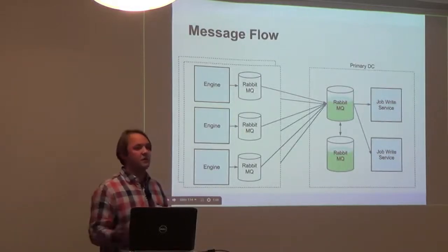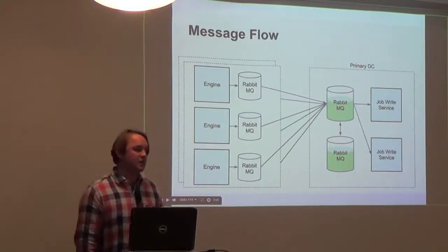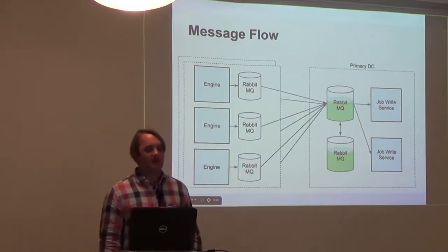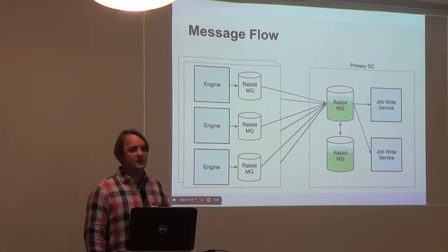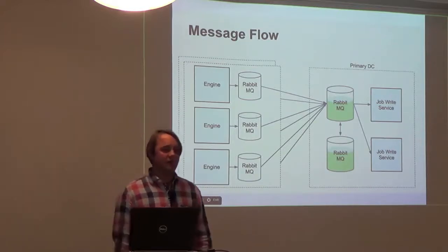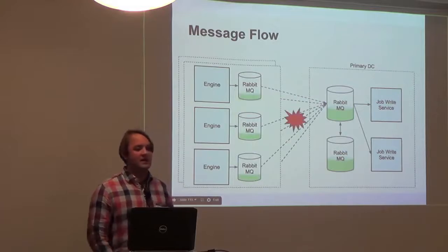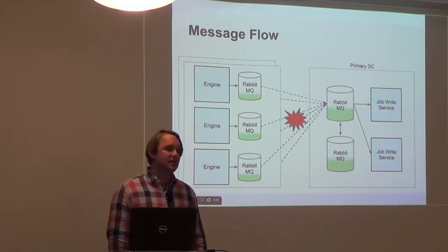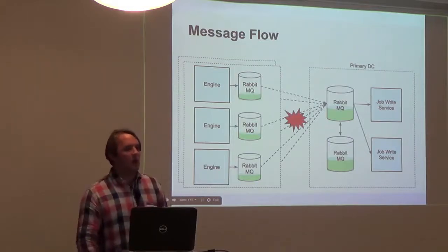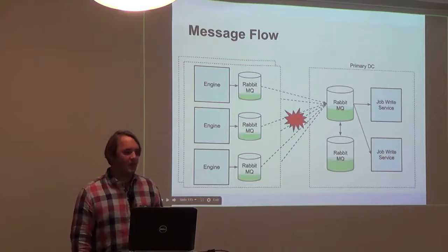The engines are writing to a local RabbitMQ, which has no messages in it, though they've all been shoveled over to the cluster. The cluster has a small amount of messages that are buffered up, waiting to be processed by the job write service. In the event of a network partition, the engines can continue doing work. They can continue writing to their local RabbitMQ, and the job write service can continue reading from the cluster and reading the buffered writes that were already in the cluster.